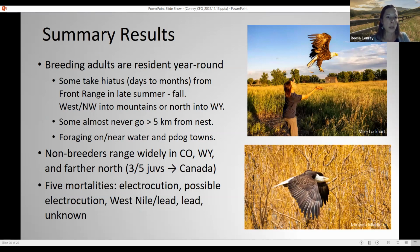But we know now that our breeding adults are resident just about year round, other than the hiatuses or vacations that they take. Some of them are gone just for a couple of days, like the yellow track that I showed you for that adult female. But some are gone for longer. Some of them have been gone for months. Mostly they're doing that in late summer and fall. And mostly they're either going west or northwest into the mountains.